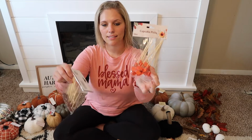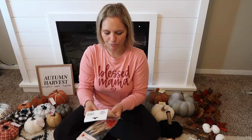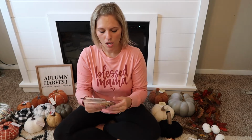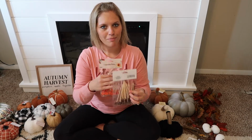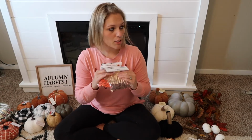They are pumpkins and then acorns. I thought these were really cute. And I don't want to use them for cupcakes. I actually want to use them as little appetizer toothpicks or skewers, and you can put meatballs on them or use them with a charcuterie board. But I just thought these were perfect.